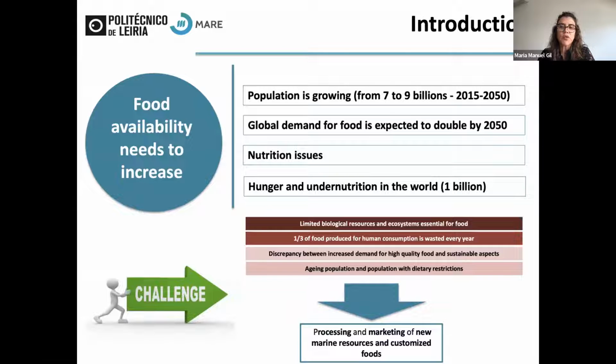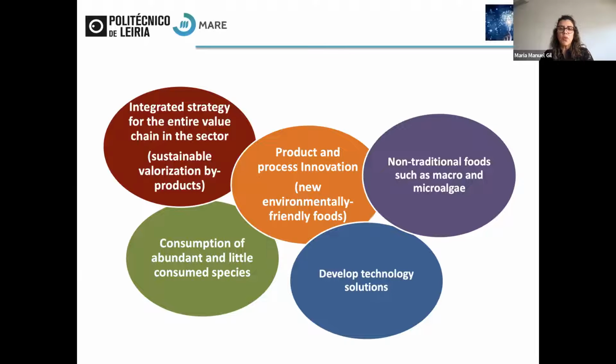A lot of the food produced for human consumption is wasted. There's a huge discrepancy between increased demand for high quality food and sustainable aspects. And we have an aging population and a lot of population with dietary restrictions. So we need new processes and also customized food to give answers and to produce the food that we need in the next years. And so we need to look globally, and we need to develop an integrated strategy to increase the value of the entire value chain.